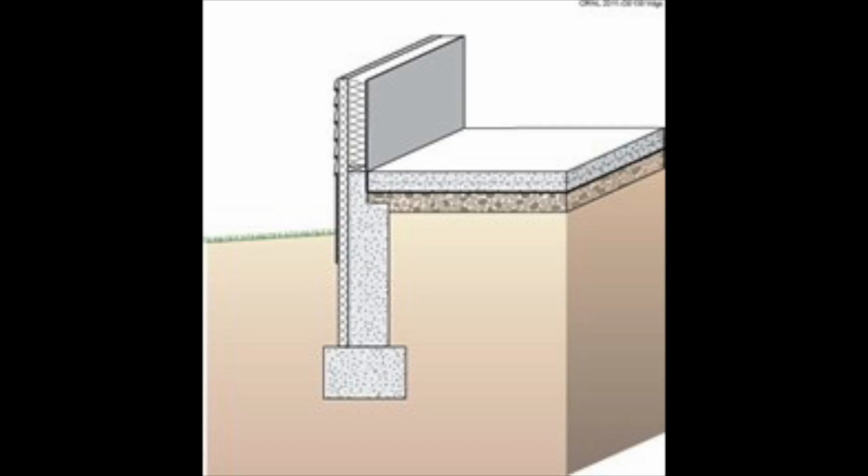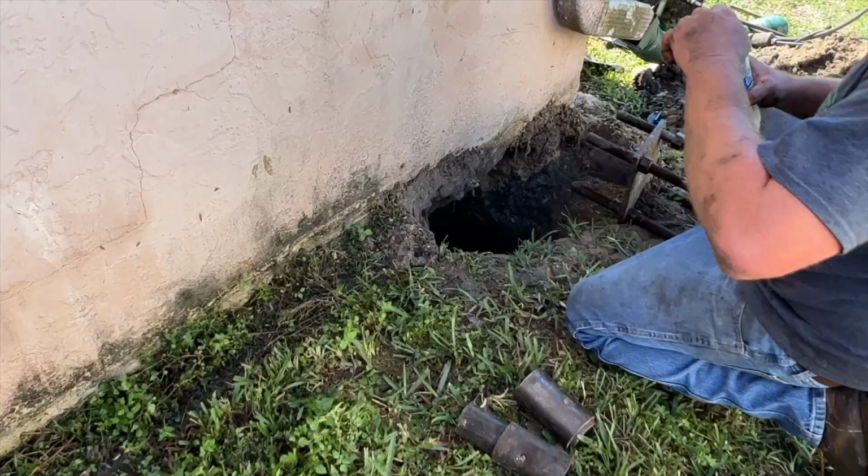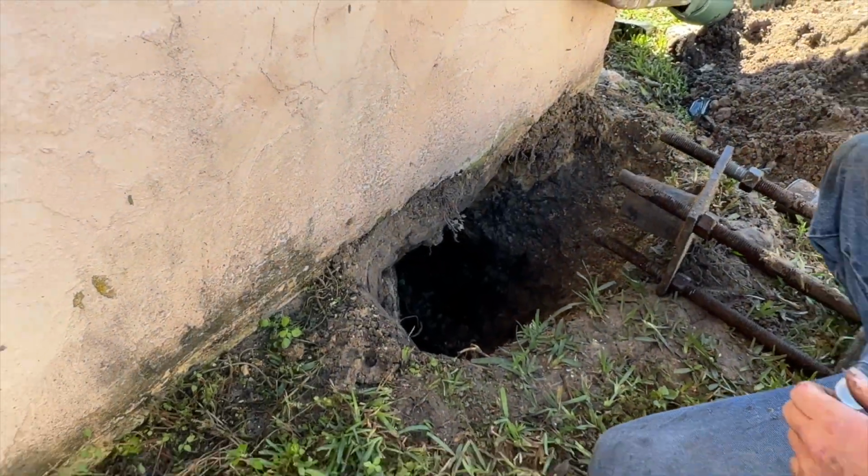Another option is to pour a slab on top of the existing slabs to raise the height of the floor. That's going to add weight to an existing foundation that we've already paid to have jacked up. So I'm not real crazy about that option.